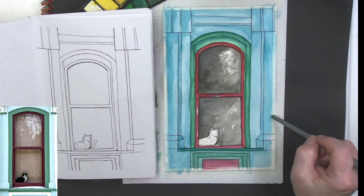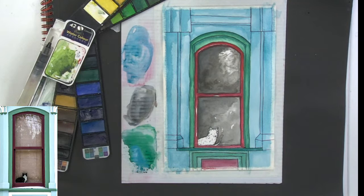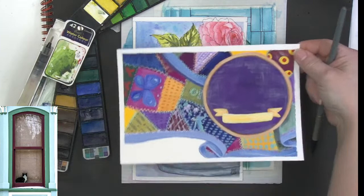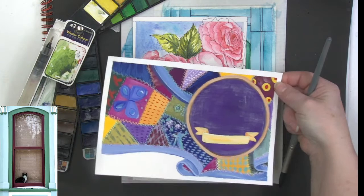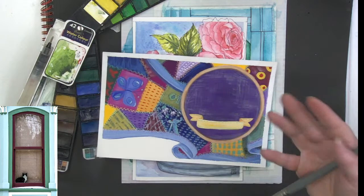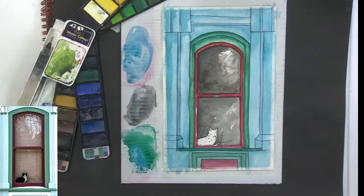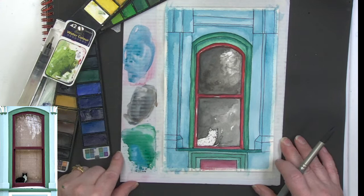And here, let me grab it. All right, that was the roses that we did this morning. And that was the crazy quilt that I did yesterday. Ready to be personalized. Ready to be personalized. So, there we go.